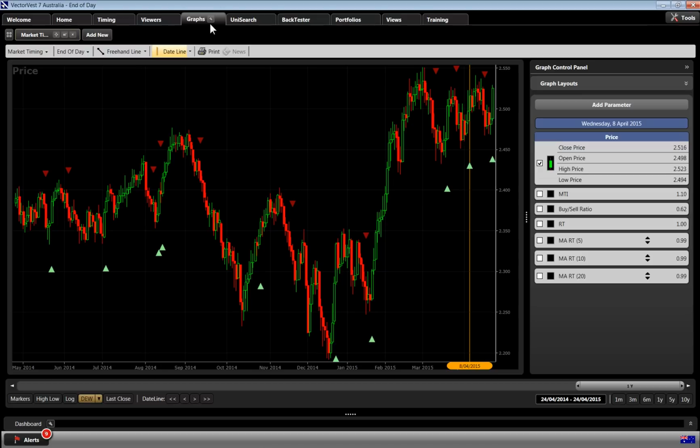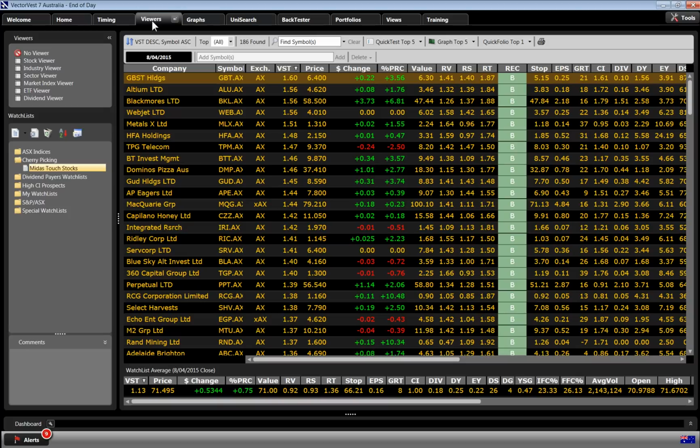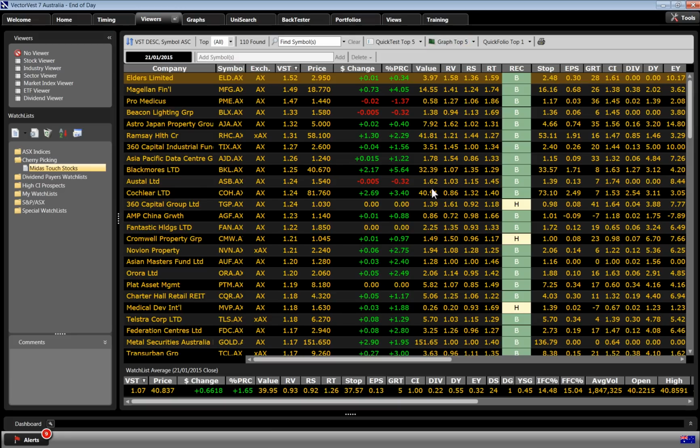Now, a few of you might be saying, well, what would have happened from here? Here was a really explosive breakout on the 21st of Jan, all the way through until the 11th of March. Well, I can assure you, if you use the Midas touch technique, you certainly would have found some very explosive stocks. So if I was to move right through now to the 21st of January, move it back, here we are, 21 Jan, there's a DEW entry signal. I'll fire that up. Here are those shares.